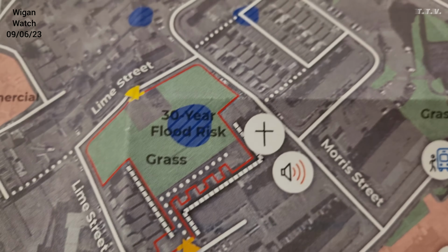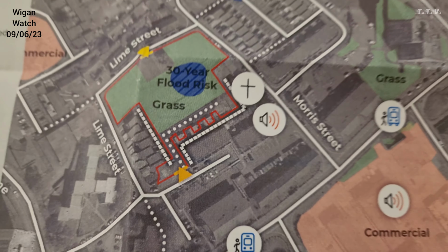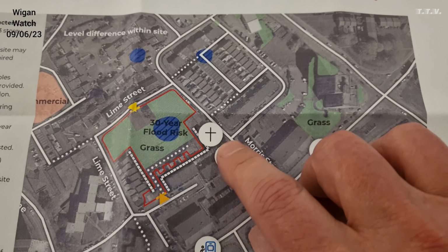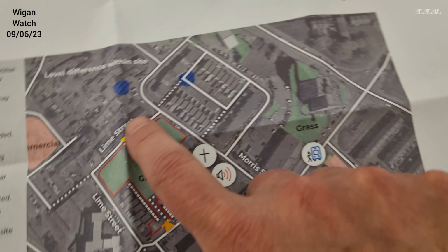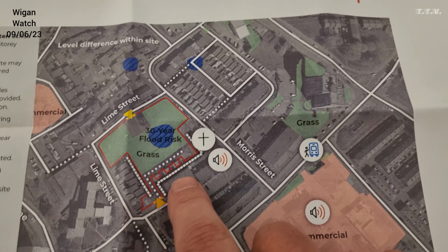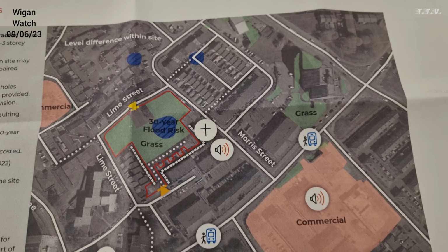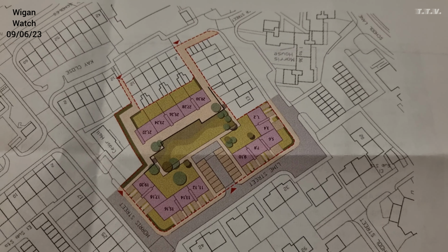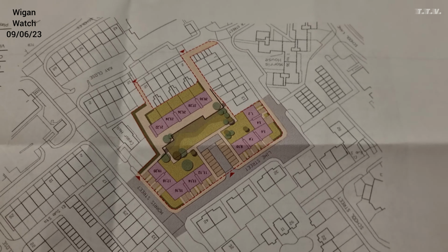And then you look here, and then all of a sudden you realise where this is. So basically, what they're doing is they're going to be building something here on Lime Street. And you're like, well, what are they building? Well, if you flip it over, you can see they're building some houses and whatnot. And you're like, oh, okay then, that looks interesting.